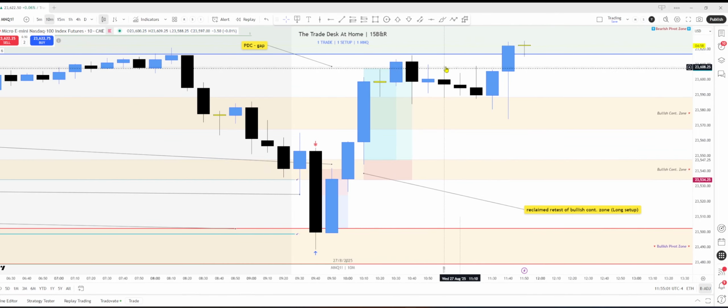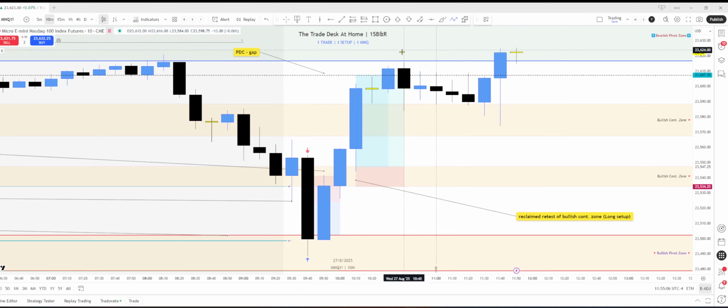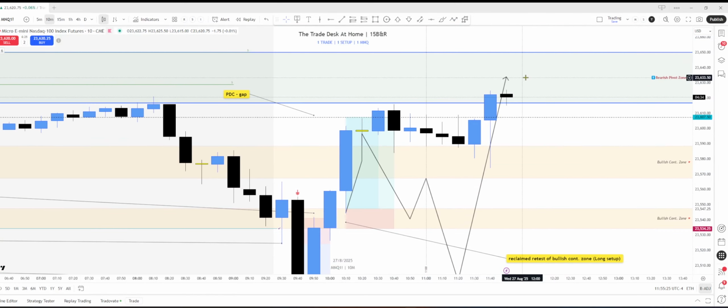If the gap wasn't present, I'm sure market would have moved very differently, right? You could have had the market, if the gap wasn't there, you could have had the market come back up here, fake people out, and then immediately go back down here and stopped you out, right? From this upper bullish continuation zone, if we're doing something stupid like retesting the bullish continuation until going all the way back down and then finally pushing up into the bearish pivot zone, right?